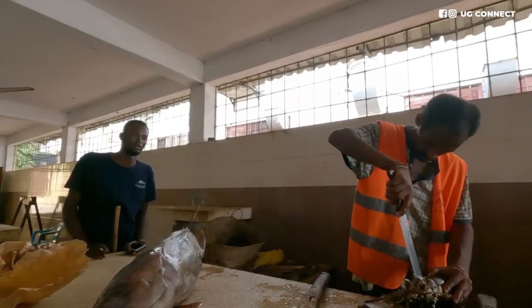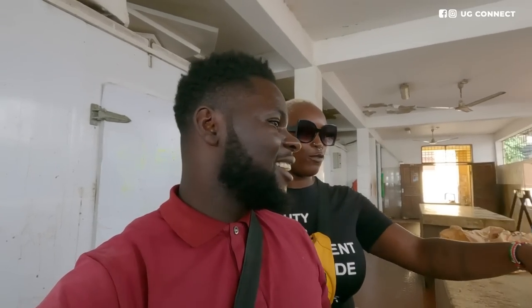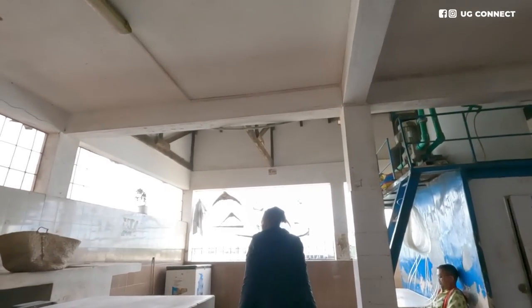Double the price. Seafood is expensive. Guys, just buying this in Ugandan shillings, that is around 150,000. He's saying he has a guy, you need to eat seafood. This one is very nice. Guys, 1 kilogram in some places can be sold at around 350,000 Ugandan shillings. Wow. Looks like the market is not that busy today.